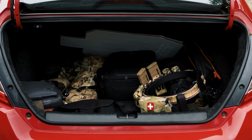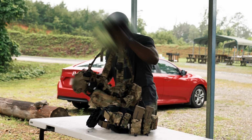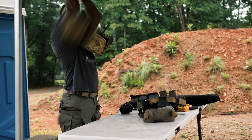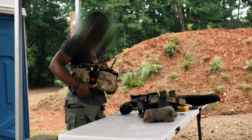Now, I mainly got this to put it on my chest rig because if I'm wearing my chest rig and I'm doing something like hiking or a competition that requires movement, I don't want any of my gear that depends on batteries to go dead and not have a way to remedy the issue.